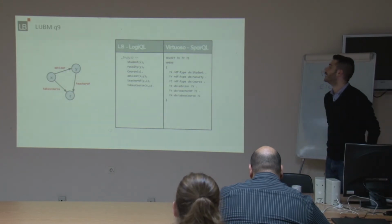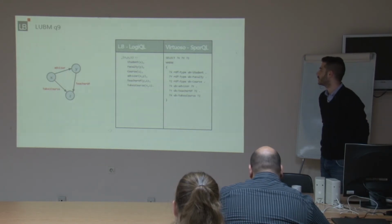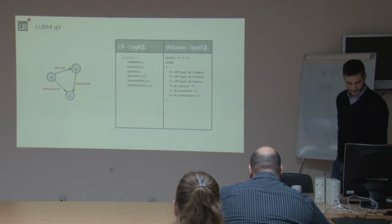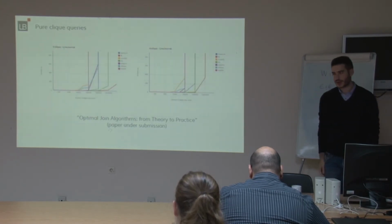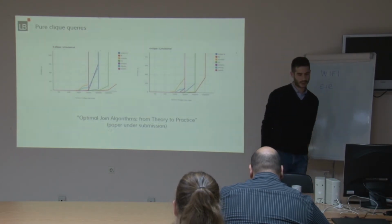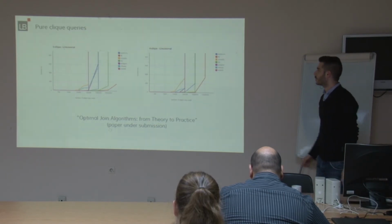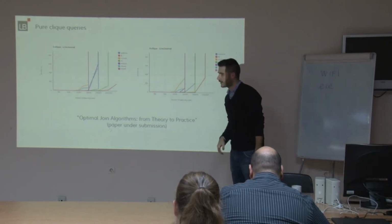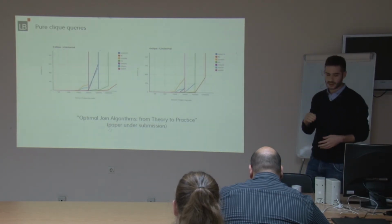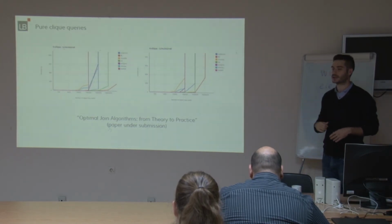Here is query 9, which is a click essentially, and how it's expressed in LogiQL and SPARQL. Both of them are declarative and very terse and laconic. And here we have some more recent pure click results for an upcoming paper we are preparing. So here we have 3-click and 4-click on the LiveJournal dataset, which is quite big, 1.7 gigabytes, I think. And we run these queries over incremental parts of this dataset.